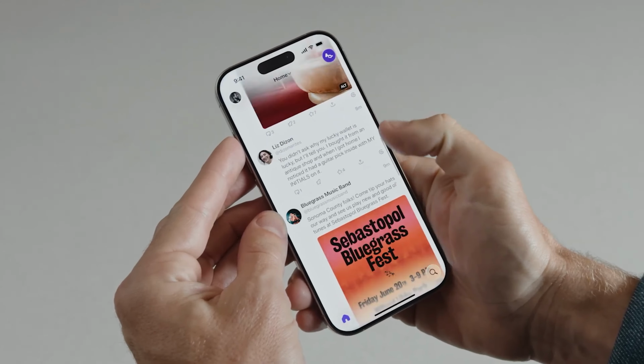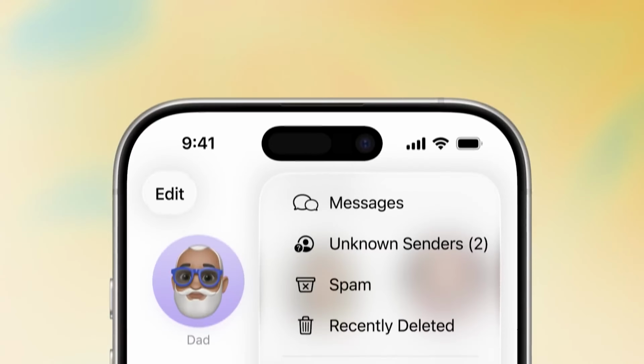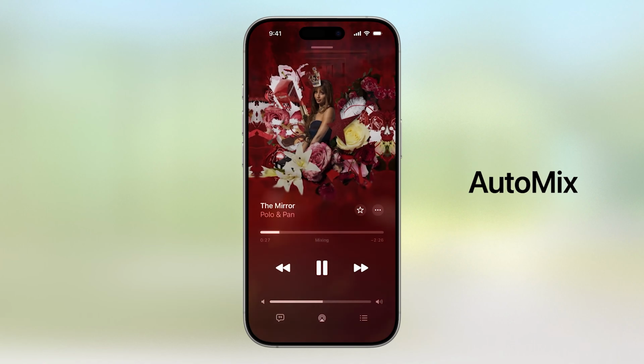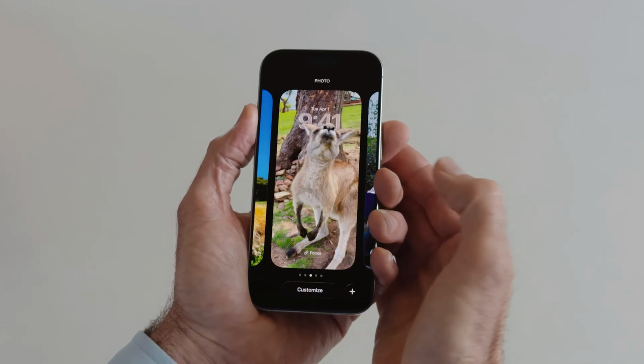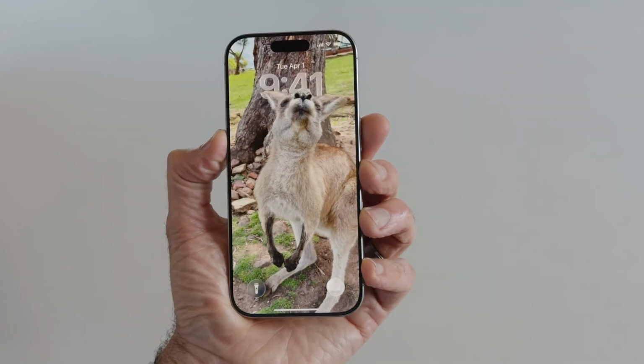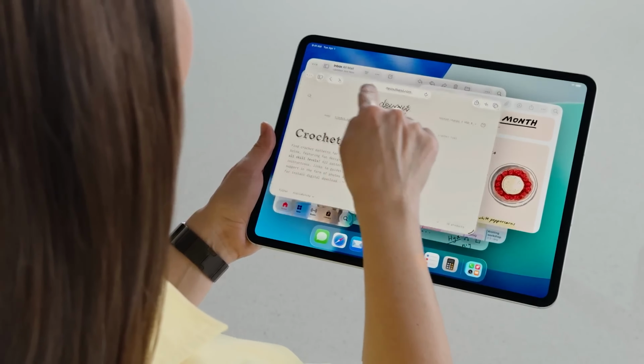Of course, there are a whole range of things that I haven't been able to cover in this video, like for example, the Auto Mix, which is a DJ that can automatically mix your songs, even beat matching on Apple Music. Apple might be wanting you to move over from Spotify to Apple Music, as well as a redesigned phone UI that can automatically make your lock screen wallpapers 3D. There's a whole range of stuff, and I could honestly spend hours talking about it all.